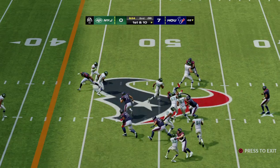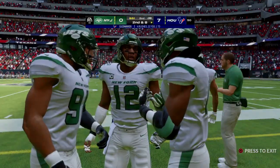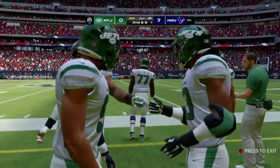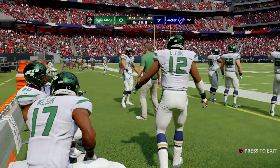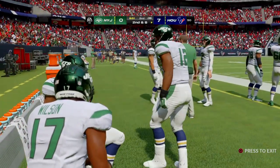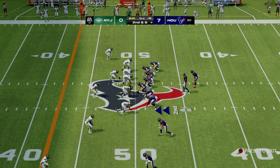The drive starts with a carry by Edwards. 2 yards on the pickup there. It'll be 2nd and 8. You've got to be impressed by that defensive front on reps like those. They were not being moved off the line, kept their shoulders square, and gave their teammates time to fight to the ball and limit that gain.